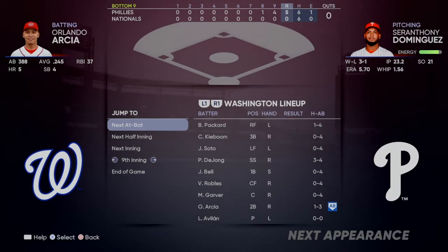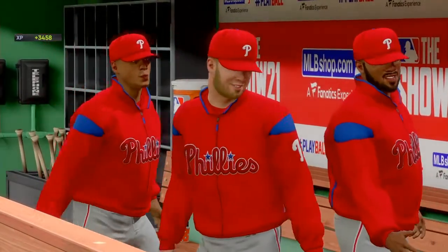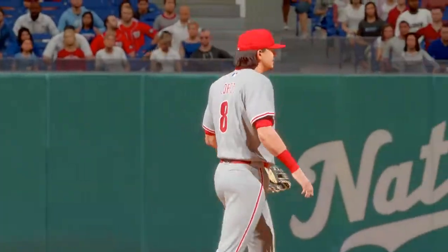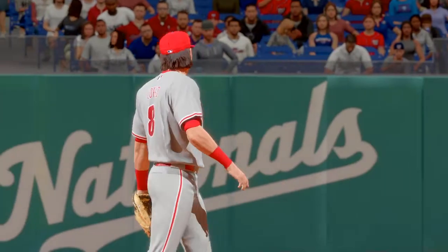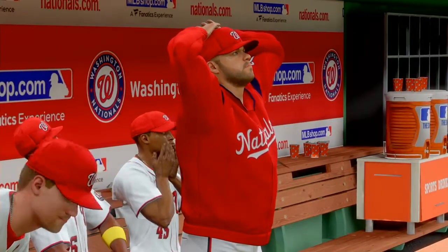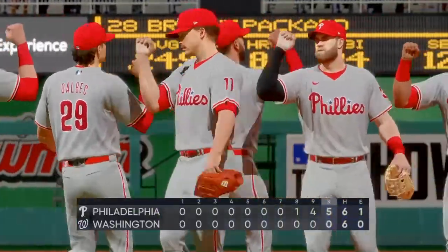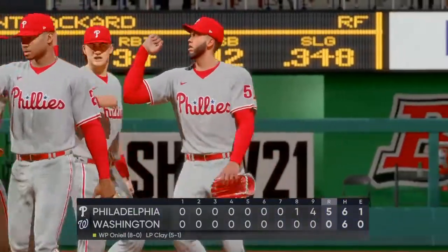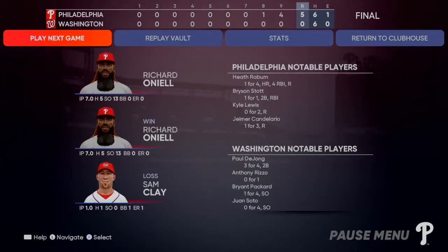Gonna get the win because they took me out of the game and then they scored a run. This three-game series, playing for the sweep tomorrow. A 5-0 finish tonight. The Philadelphia Phillies came through late, taking the lead in the eighth to secure the victory. Richard O'Neill earns his eighth victory of the season. Oh, I did get the victory. Okay. Sam Clay takes the loss, only his first of the year.